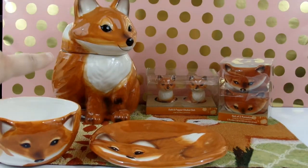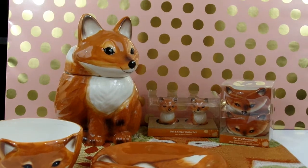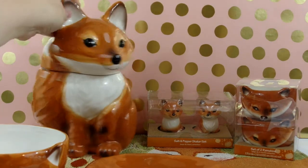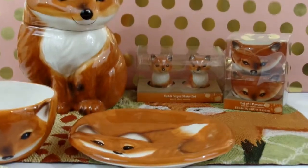And in the back, you can see here, this absolutely darling fox cookie jar. And I just think it's super cute. I just love the little face. I think it's really cute. Let me kind of turn it so you can see its face better. But yeah, it's just got a very happy and cute expression.